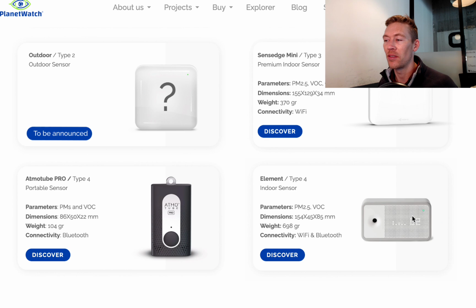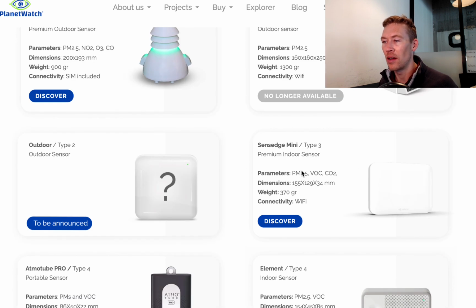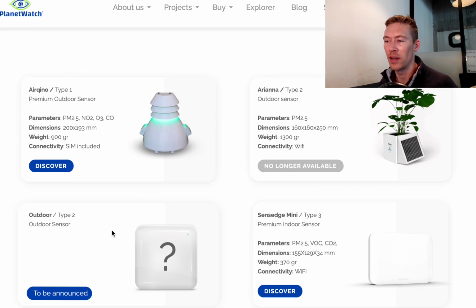Indoor sensor. This has to stay in your house stationary. This has to move around with you. These 2, 3, and 1 are indoor sensors. Oh, these are all 3 indoor, and these are outdoor. This thing you're not going to find anymore, but this weird box that's coming out and this one are going to be outdoor sensors. These are going to be real big money makers right here.